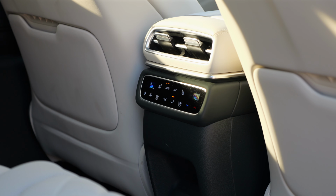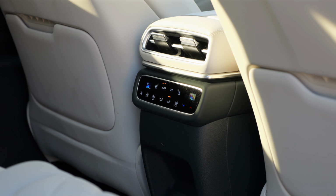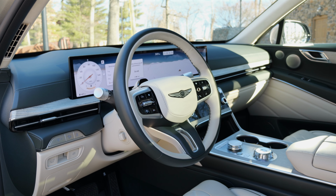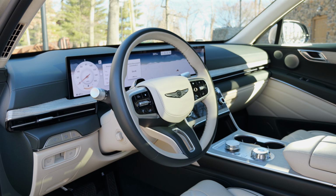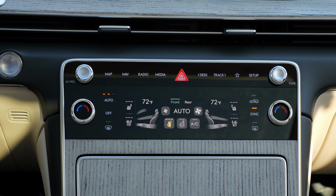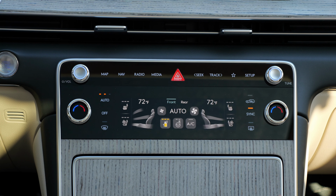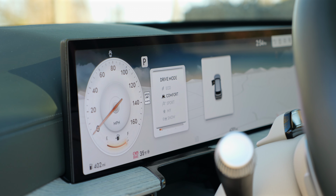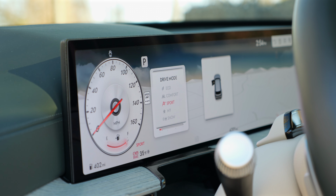The technology implementation, typically for a Genesis, is great. We get a big 27-inch OLED display which combines your digital gauge cluster and the infotainment system, and there is also a smaller display for the HVAC system. So let's start with the gauges. They are customizable, allowing you to change their design and provide all the information you need, such as the trip computer or the driving assistance information.